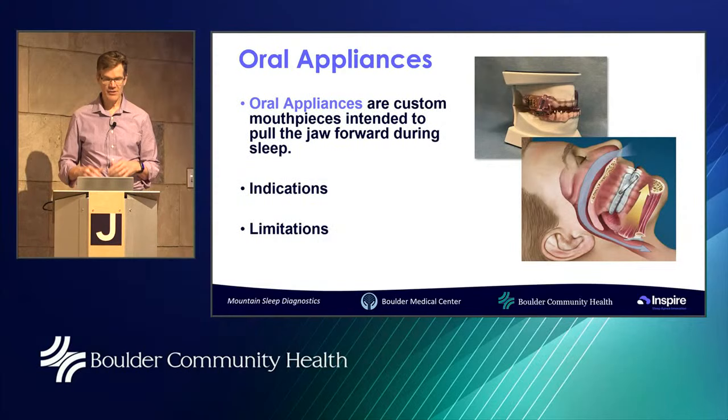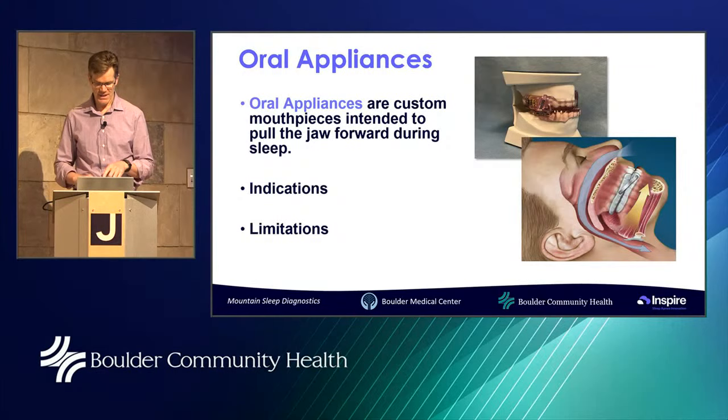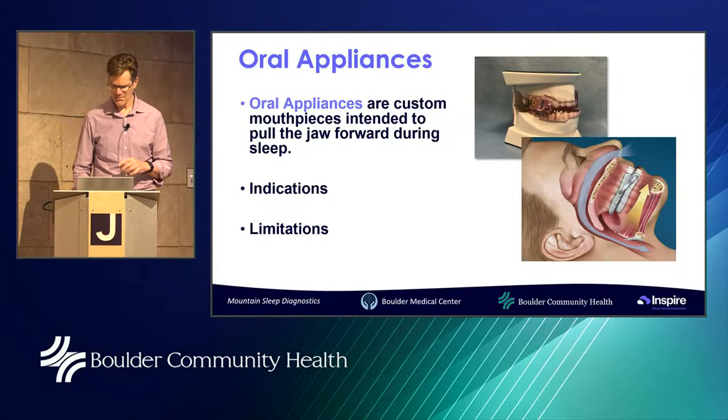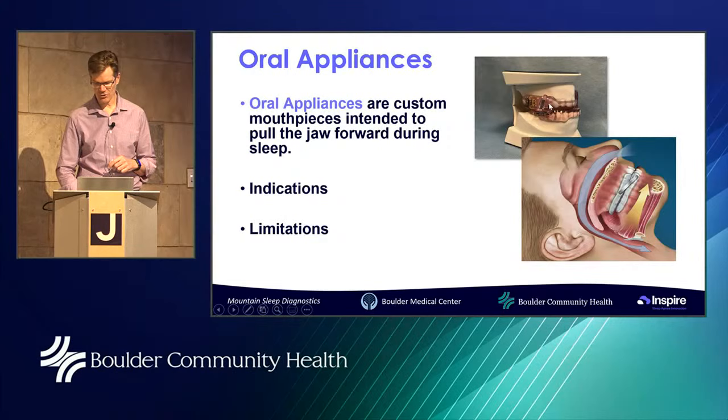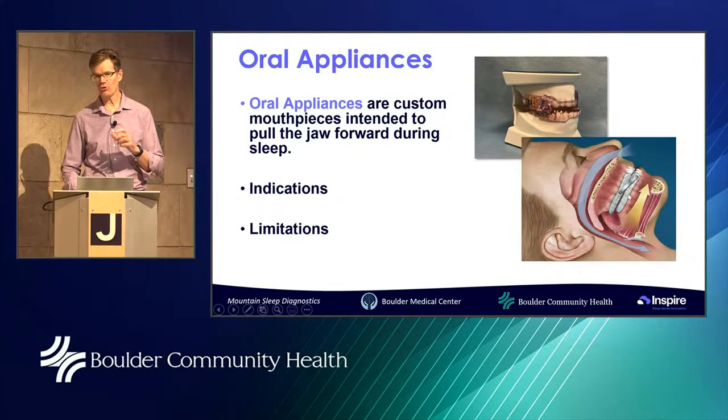Another main option for obstructive sleep apnea is oral appliances. An oral appliance is a device that you can see here. It's kind of like the mouth guards that people wear when they grind their teeth, but it's a much more robust system. It's not a piece of flimsy, soft, rubbery plastic. It's usually a hard piece of acrylic, a little bit thicker, and it covers your upper and lower teeth. Then there's a retainer or a band between the two that pulls your lower jaw forward relative to your upper jaw.